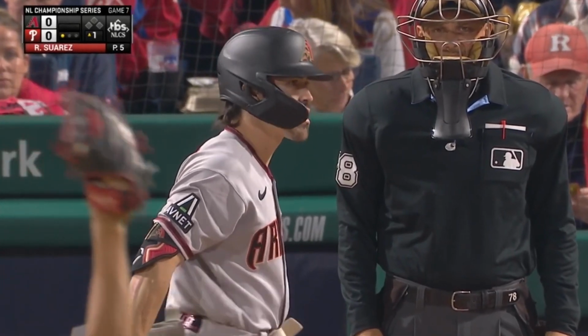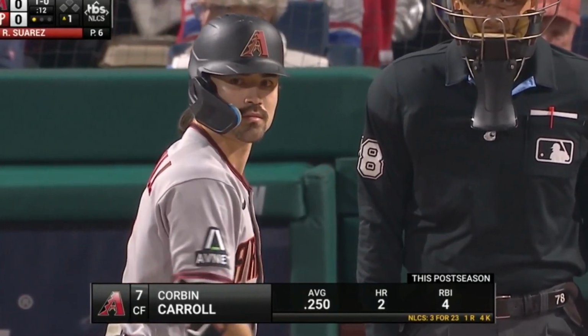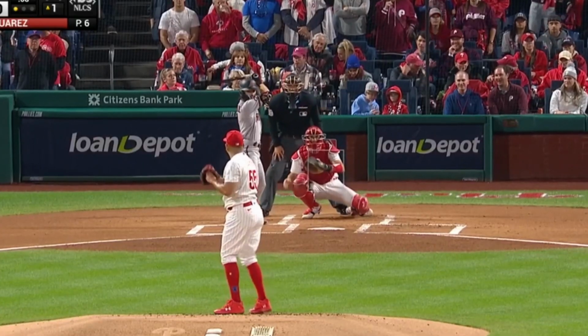Corbin Carroll was just 3 for 23 to start the NLCS, and then he had the game of his life. In the top of the first, Carroll faces Ranger Suarez, down in the count 1-0. Suarez delivers a sinker down and in.